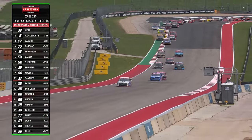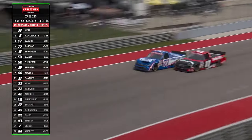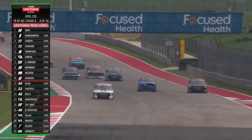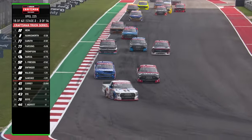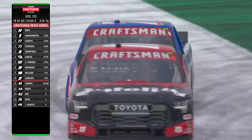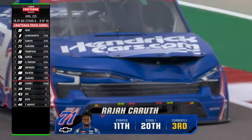But here comes Dean Thompson in the black and blue truck. He's up beside Parsons. Yeah, he lost a little momentum there, trying to battle that duo up there for the third spot. Rajah Caruth in the 71, top 10 all four races this season, putting on a show here despite his truck having some damage. He moves back to the third spot.